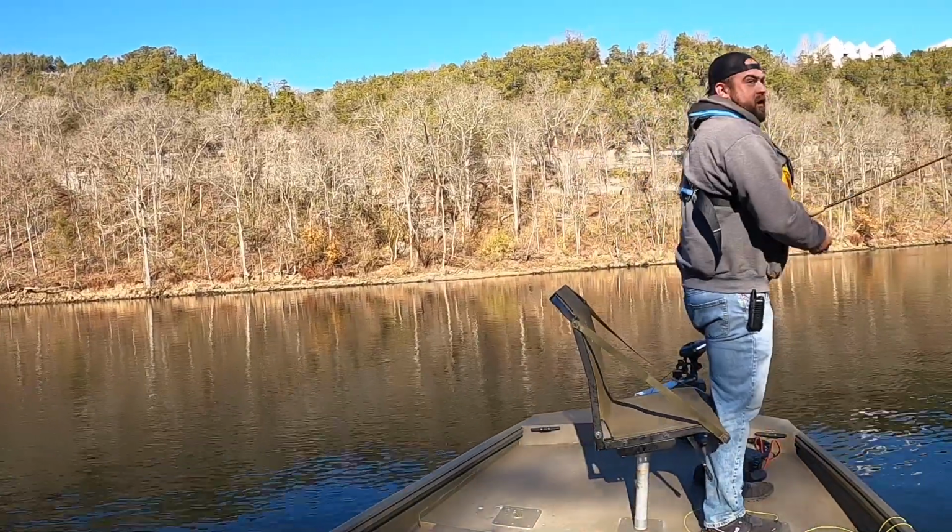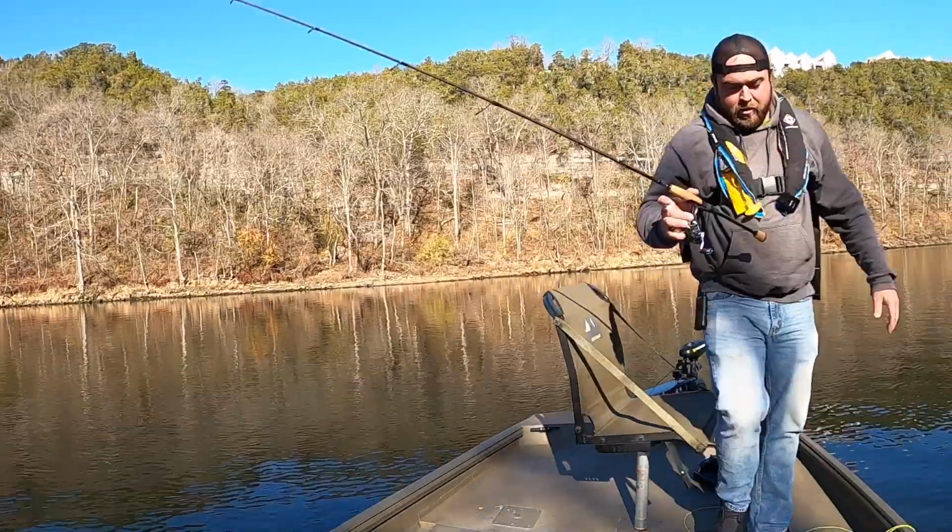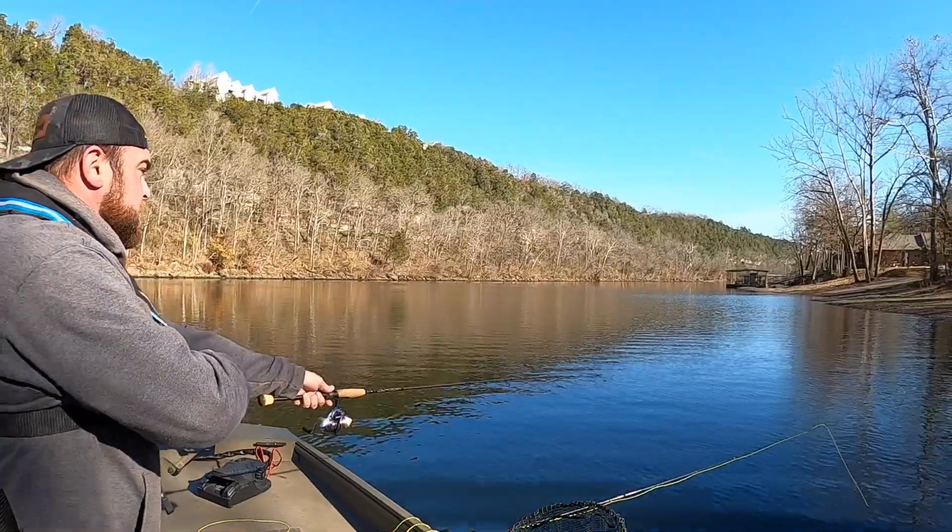So this is the boat ramp right here in front of me. This is another gravel bar on the lake.